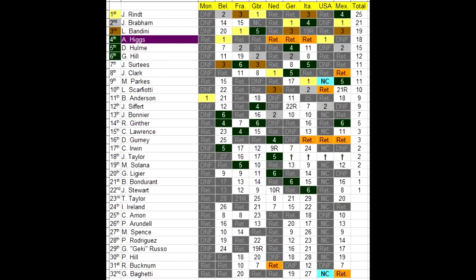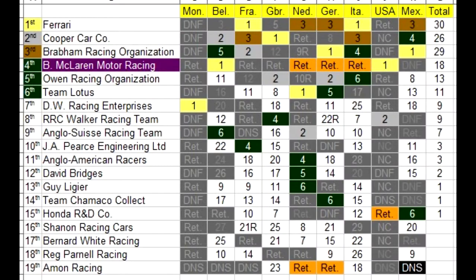And I made a little bit of a mistake in the second half of the season. I forgot to mention that John Taylor died during the German Grand Prix, so I rectified my little mistake there, but yeah, that was kind of my fault. Sorry about that. Anyway, let's move on to the Constructors, and here we have Ferrari winning the Constructors Championship from Cooper, who finished second, Brabham third, Bruce McLaren Motor Racing fourth, fifth R.09 Racing Organization, sixth Team Lotus.